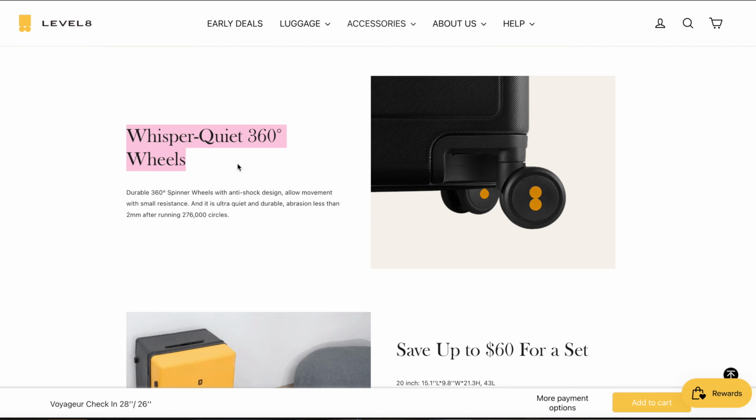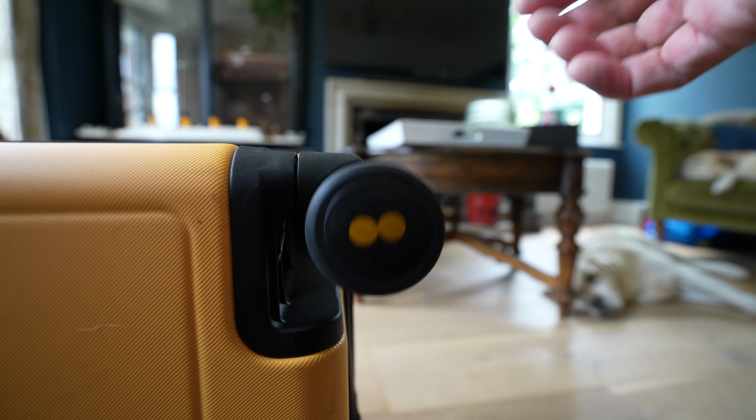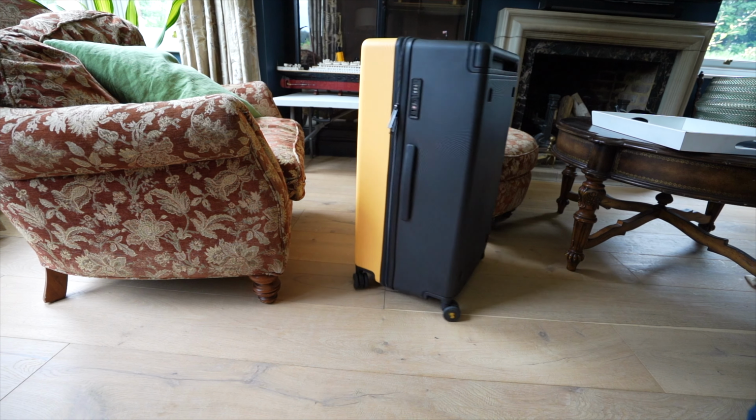360-degree ultra glide wheels, and I was like, okay, just marketing gimmicks, because a wheel is a wheel, let's be honest. But these are actually fantastic. I don't know what it is, but they are high performance wheels, if those are a thing. They're incredibly smooth. They feel really good. It's almost been a fight between Brie and I over who has to wheel this bag because it's just a pleasure to use.